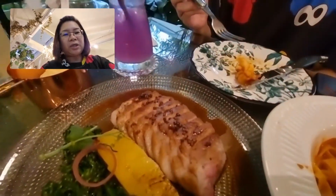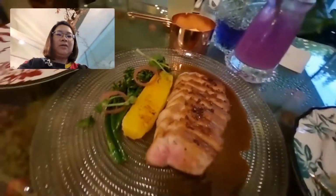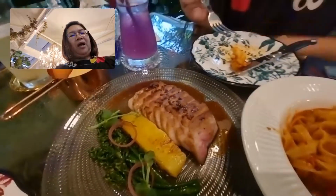So it's the char grill, it's the smear with the fire. And how is that? The pork loin is very tender inside, and the outside is very crispy. Recommend to try. Very good.